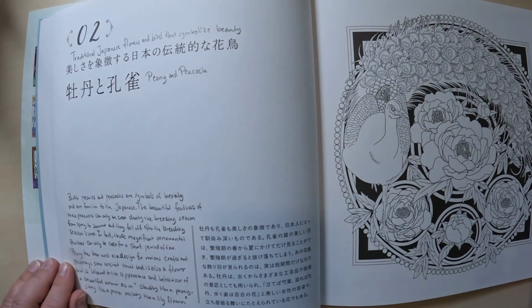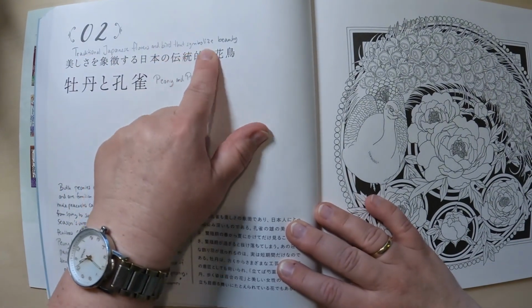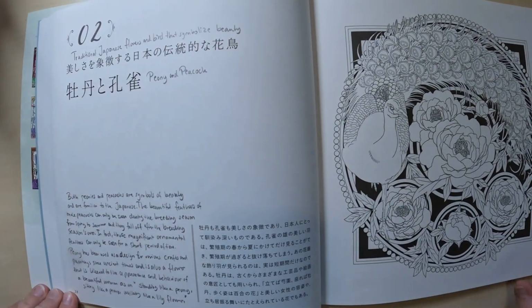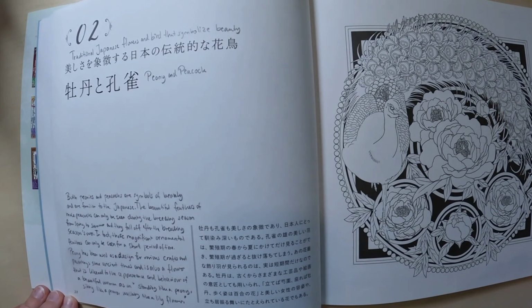Okay, so number 2 is Peony and Peacock. And it says, traditional Japanese flowers and a bird that symbolize beauty. And then it says, both peonies and peacocks are symbols of beauty and are familiar to the Japanese. The beautiful feathers of male peacocks can only be seen during the breeding season from spring to summer, and they fall off after the breeding season is over.